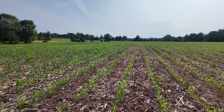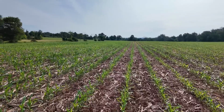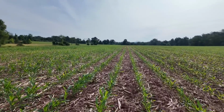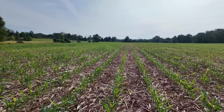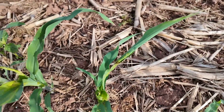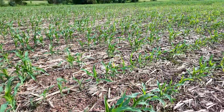But yeah, so you walk up here a little ways, and honestly, I want some feedback on this. What do you guys think? You think it's herbicide? This is deer. Deer came along and bit the top of that off. That causes it to whip like that. It ruins it.